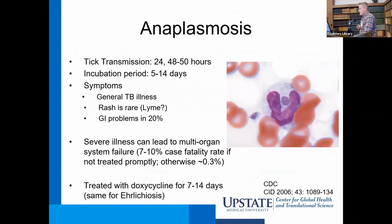Anaplasma has probably been the biggest thing that I've seen over the past 2 years that's really concerning to me, because these patients come in very sick. Usually they get a tick bite, and within about 5 to 14 days, they're having symptoms, and they're going to have a general tick-borne illness where they're going to feel like they have flu-like illness, muscle aches, headaches, just not feeling well, high fevers.